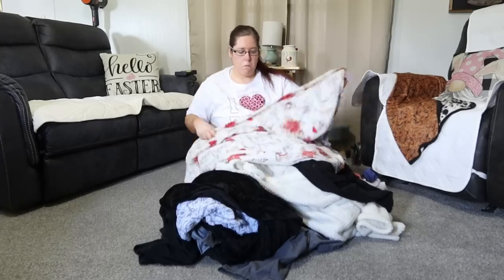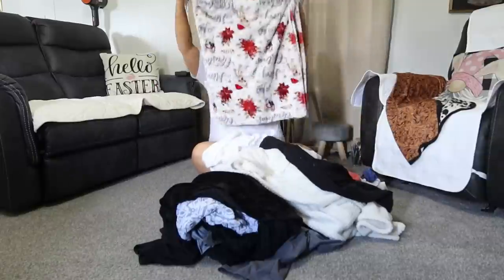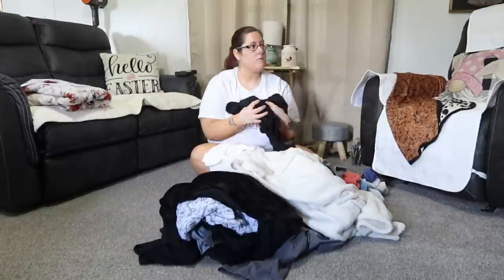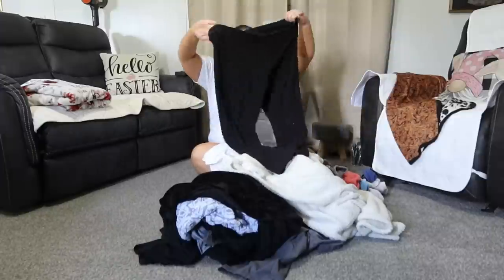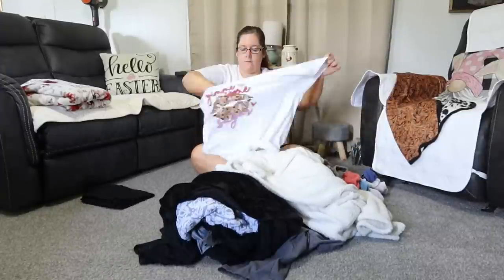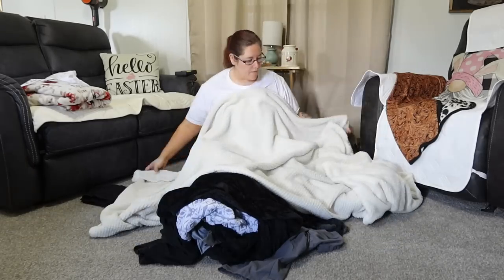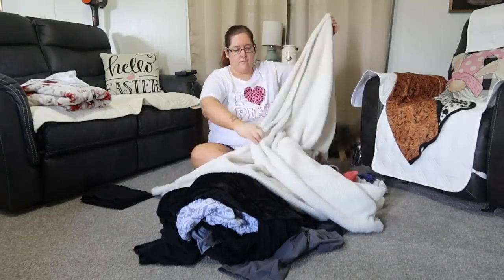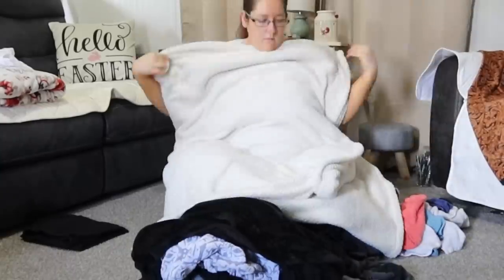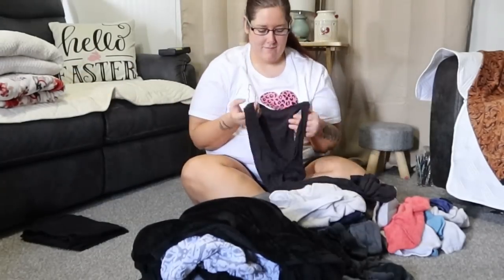So we're starting off by doing the laundry, because if I don't get it done today, it's going to be put off till tomorrow. So I'm going to go ahead and get that done. And then we're going to start with the spring cleaning in the laundry area. And I'm also going to be decluttering and reorganizing our bedroom closet, which was a lot of fun and super satisfying.